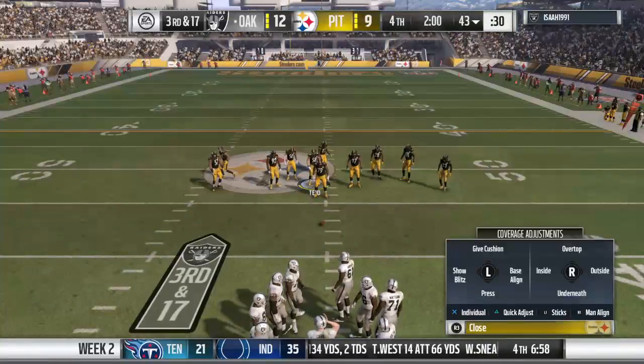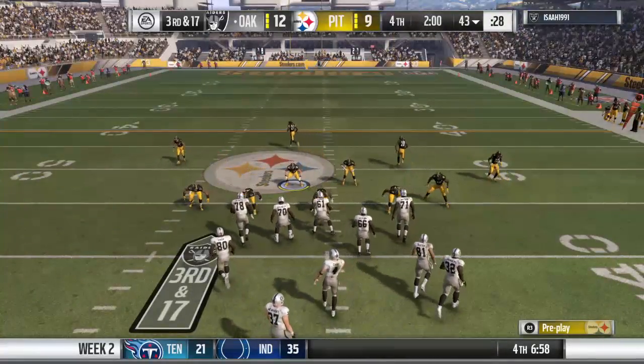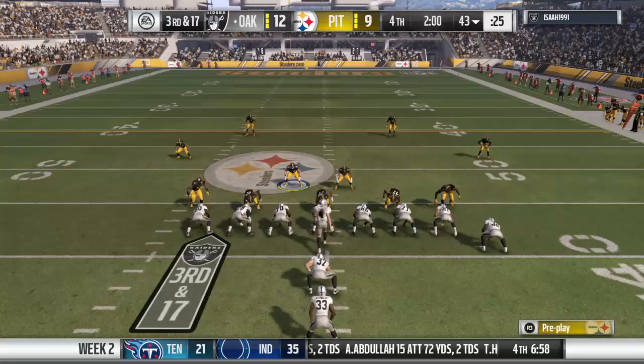Seventh play of this drive coming up. What we gotta do is just watch the clock.